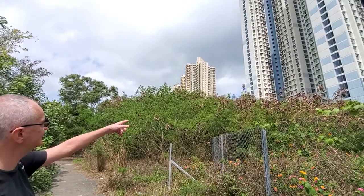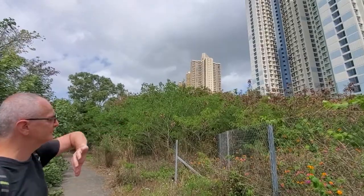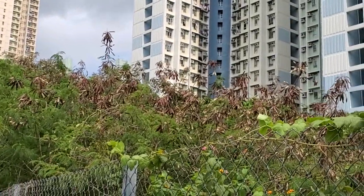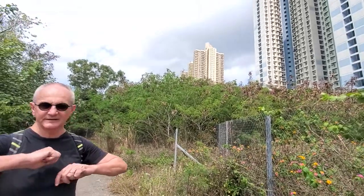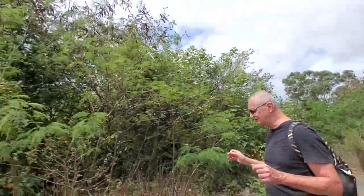Leucocephala. So this tree here that you see with the feathery foliage and the brown seed pods on it, you'll see this extensively. It's a very invasive species. It's classified as a weed tree, and it spreads itself wildly with these seeds. So let's have a closer look at some of its features.